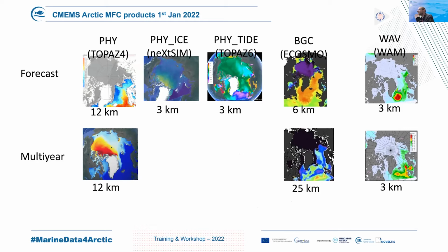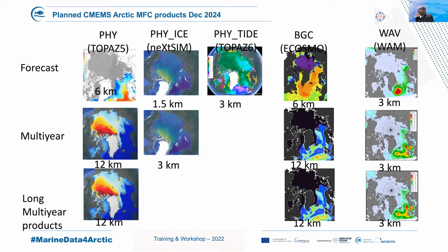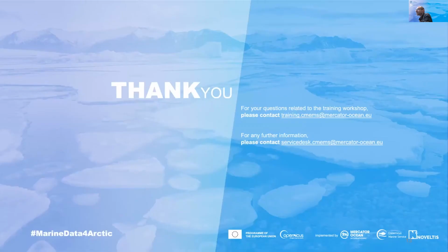And the multi-year products, so the long reanalysis, there are only three of them, but we are going to increase that in the future. The plan is that by the end of this three-year contract, we'll have more multi-year products, with an extra multi-year NERSC hindcast, and as well a long multi-year product spanning a longer period of time, so from the 50s or from the 80s. But we'll come back to that when these products are available. You'll receive emails about that. And that's the end of my presentation.